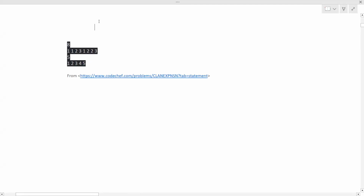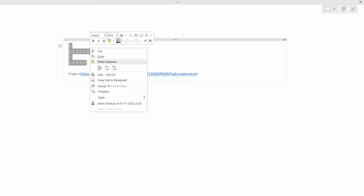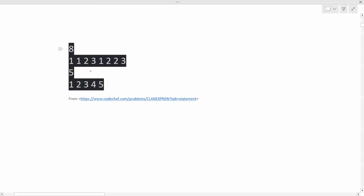So for the first one, if we take 2 as the chosen clan, like the second clan is chosen, then on the first day, since this is one of their territories, they can capture this and this. And since this is their territory, they can capture this also. On the second day, now this is already their territory, so they'll be able to capture this also. So basically in 2 days, if you choose the second clan, you'll be able to capture all the territories. So that's why the answer for the first test case is 2 and 2.